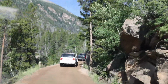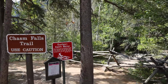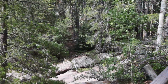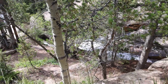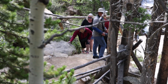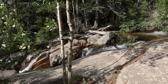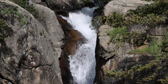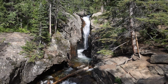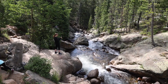Looks like there's a parking area up ahead for Chasm Falls. Chasm Falls Trail, use caution. Danger, swift water. What a nice popular place. And the rapids continue.